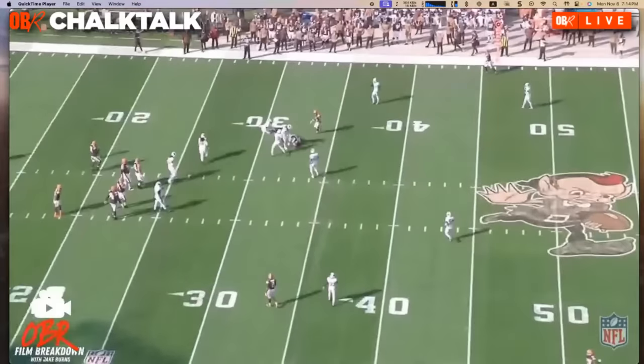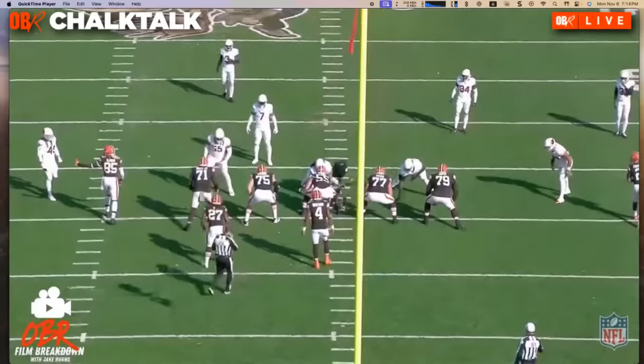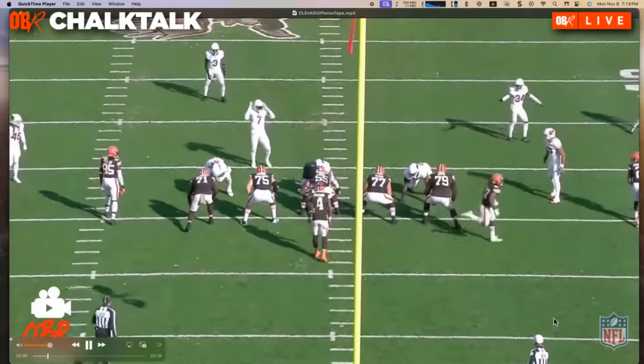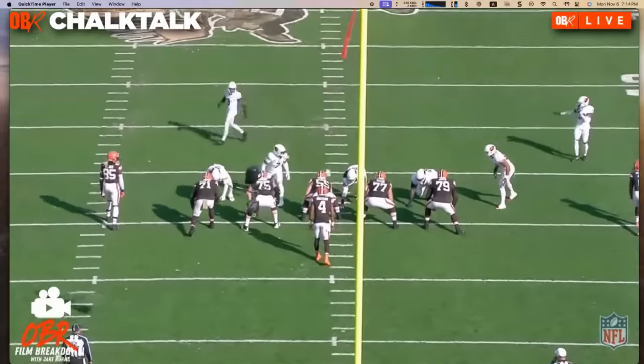This one's dropped by David. You know, there was a mixture of some stuff going on where Watson wasn't completing these. And I think he was taking a lot of the blame. And I actually don't think a lot of the blame should have been on him early.